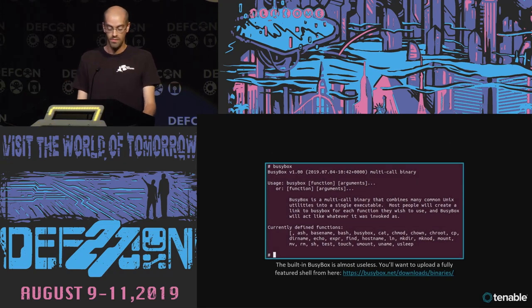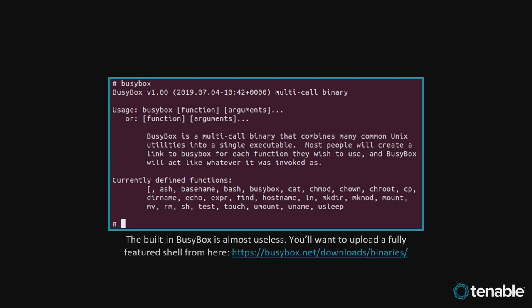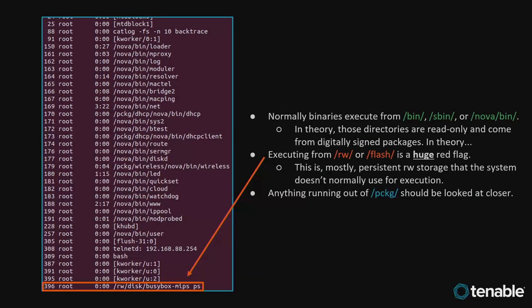And just one more final point before we start talking about the interesting stuff. If you go home and you decide to root a RouterOS VM or a router you have, do yourself a favor and upload your own busybox. The built-in busybox is extremely limited, doesn't even have ls, so it can be quite obnoxious to use. So let's start with something simple.